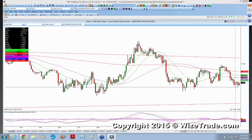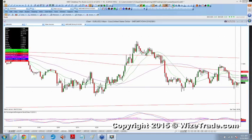I've been getting up actually a little bit before 2 recently, just because I wanted to see that 2 o'clock hour. I've actually been picking off some pretty decent entries between 2 and 3 instead of waiting for London to open.